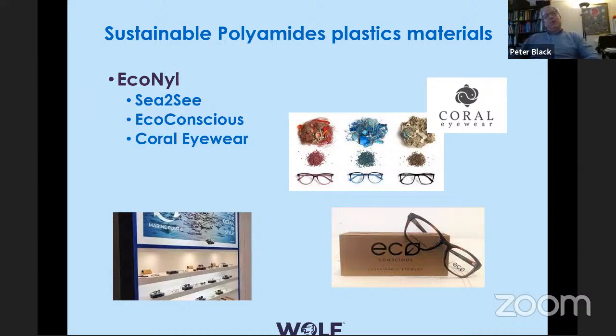So you can see the little graphic there is trying to illustrate that we're taking plastics from the ocean, obviously litter and waste and pollution from the ocean, converting it into the pellets, the plastic granules that injection molded plastics are made from, and out of which in the end comes frames.